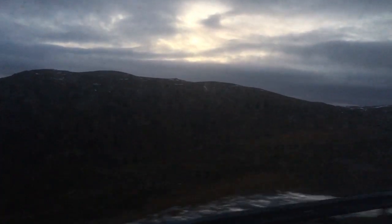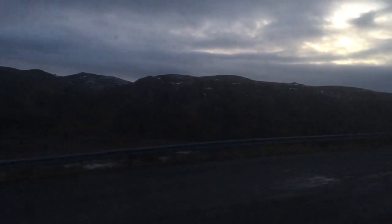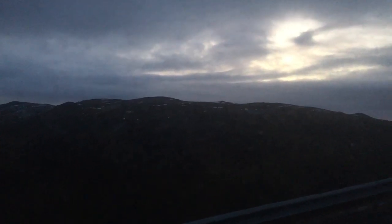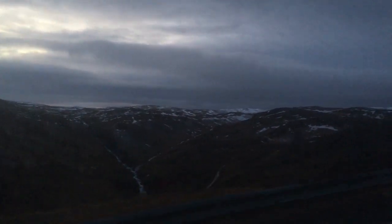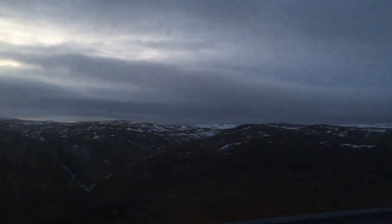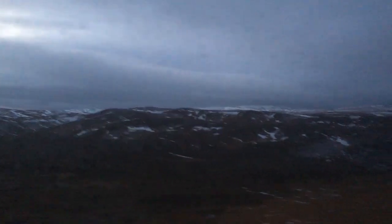As you can see, there are no trees around here. There are no trees because we are in the tundra. And the tundra is the name of this landscape, and it's a Sami word that means treeless plain, so plain without trees. There is not enough soil for the trees to grow their roots here. Here we are beyond the tree line, which is about 60 kilometers south from here.